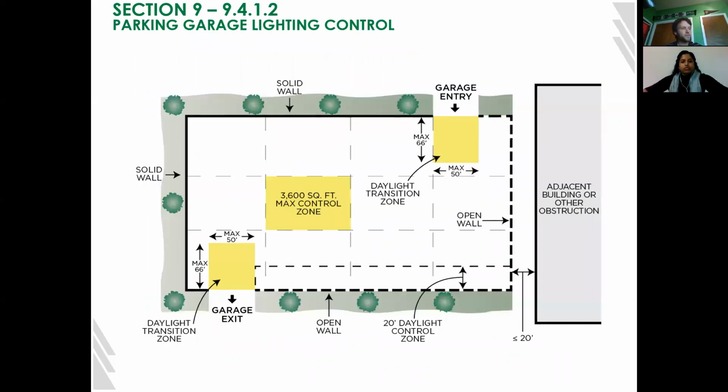And this image just shows some of the general requirements here, where you've got to have the maximum 3,600 square foot control zone to be able to reduce the lighting when there's no one in the space. There are some allowances for daylight transition zones, where you don't need to control it as much in those spaces, and then a 20-foot daylight control zone to be able to reduce the lighting a little bit there for the perimeter spaces.